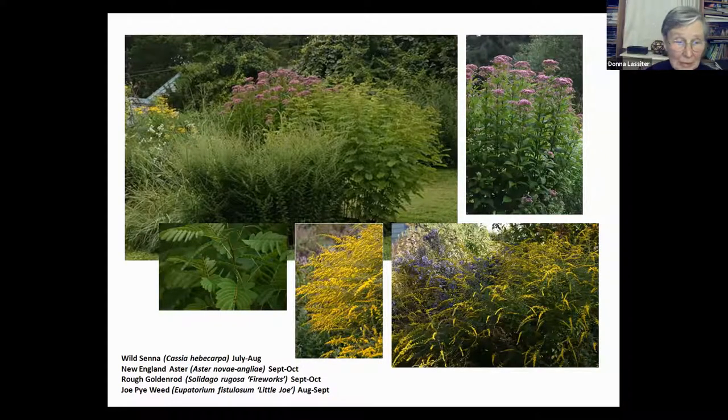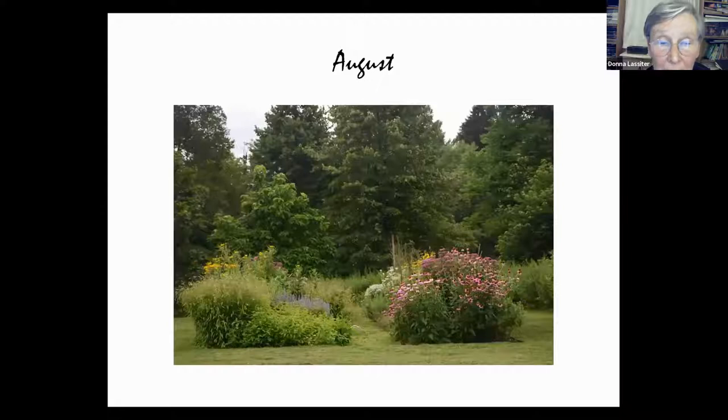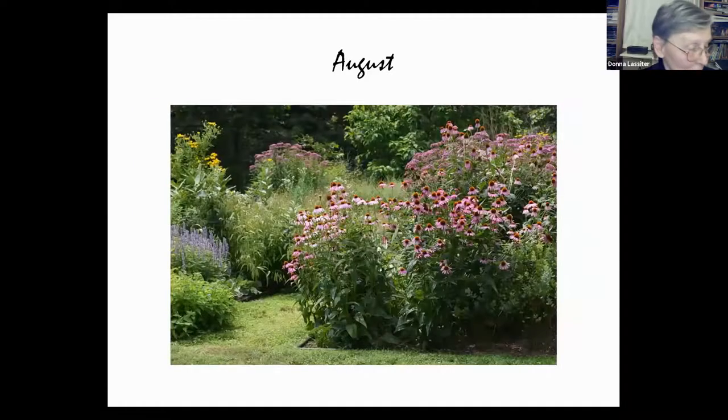So these are the plants. I'll be ready for questions soon, because what I want to show you now is just how the garden looked overall through the seasons during its second year. So this is August. Second year, it's bigger. Of course, it's bigger than first year. This is in August as well, both sides of it. Another picture in August.